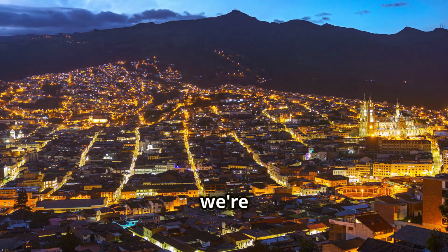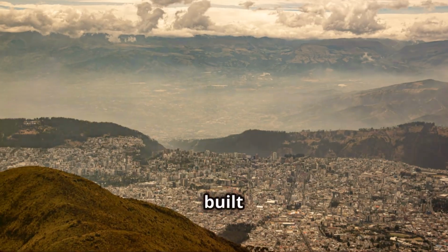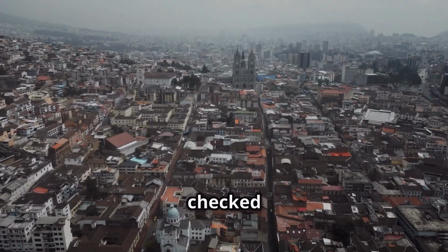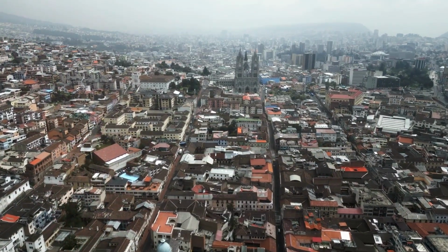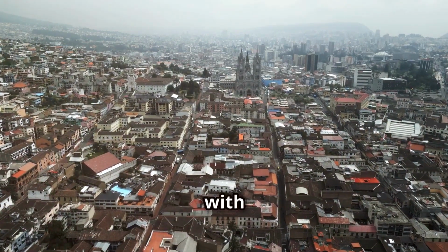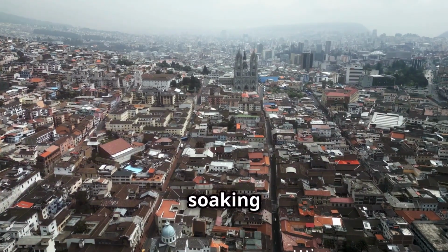All right, you guys, we're starting our Ecuadorian adventure in Quito, the capital city. The whole city is built on the slopes of a volcano. We checked out the historic center with cobblestone streets, colonial buildings, and cute cafes. It's giving major European vibes with a Latin twist. We spent hours wandering around, taking pictures, and soaking it all in.